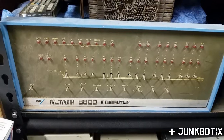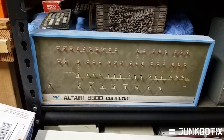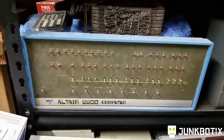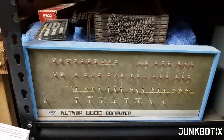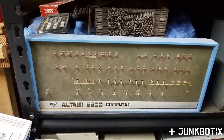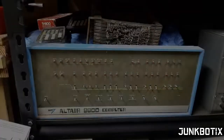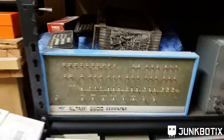And right there, it's an old computer from the 1970s. Those toggle switches, you toggle in the code and everything. There were boards and stuff to allow you to hook up a terminal and disk drives and all that kind of stuff. So that's my first piece.